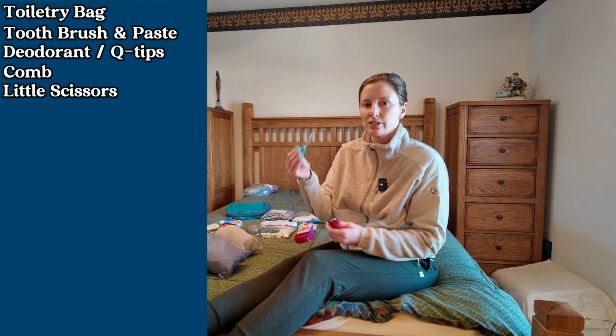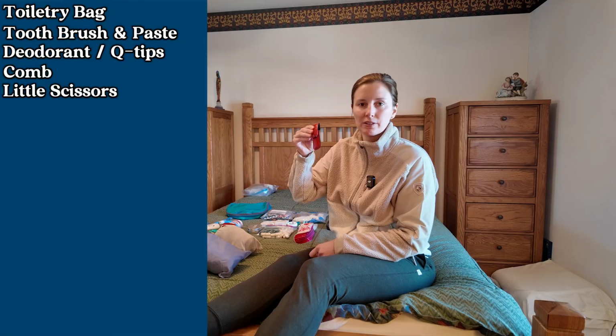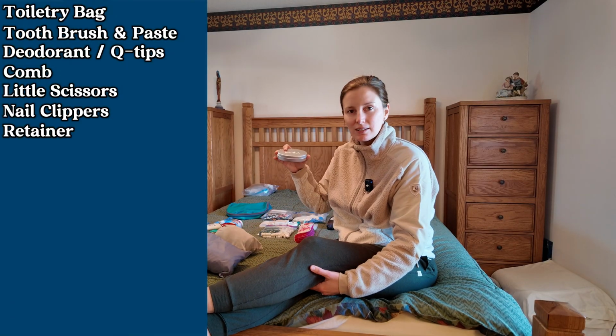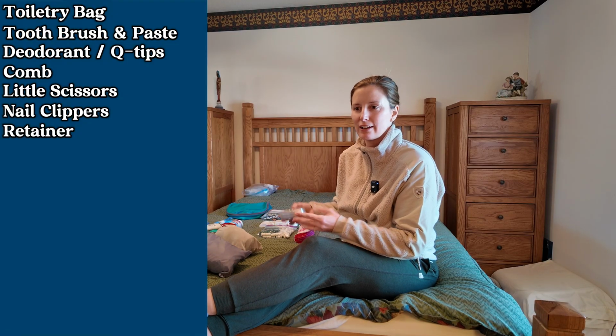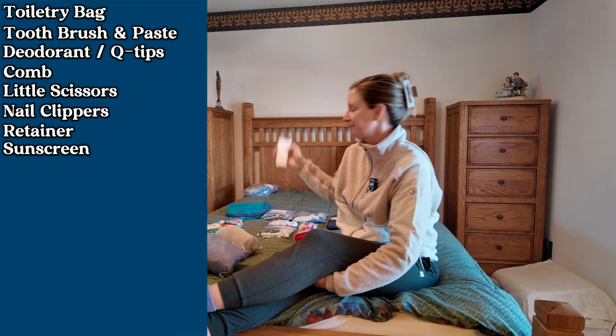A pair of little scissors comes in handy all the time, and nail clippers and tweezers. And then my retainer. You know, when you get braces and they don't really tell you that you have to wear a retainer for the rest of your life? Well, here we are. And sunscreen.